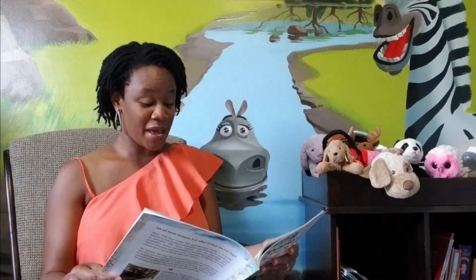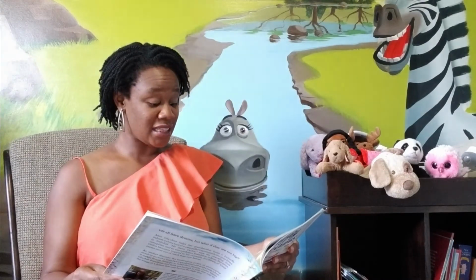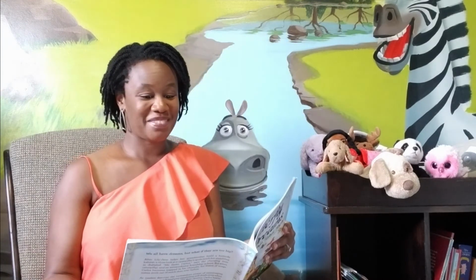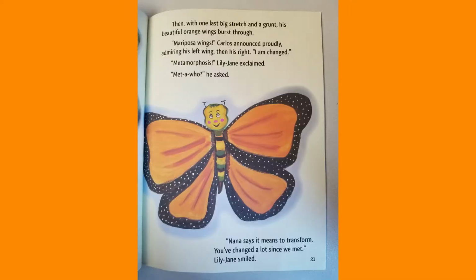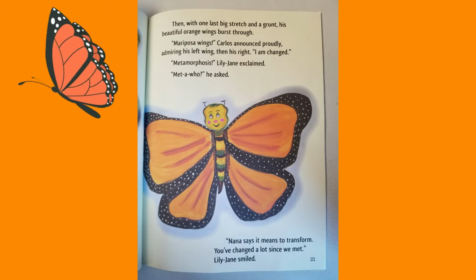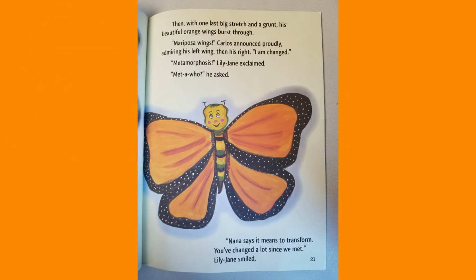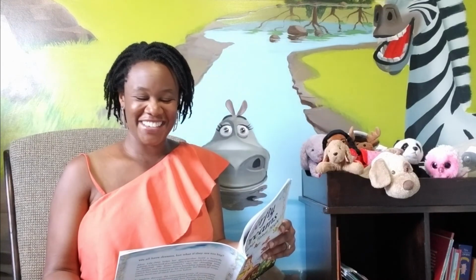Lily Jane's heart pounded with excitement as his legs peeked out of the shell. It's starting. Then, with one last big stretch and a grunt, his beautiful orange wings burst through. Mariposa wings, Carlos announced proudly, admiring his left wing, then his right. Probably checking him out, right? I am changed. Metamorphosis, Lily Jane exclaimed.